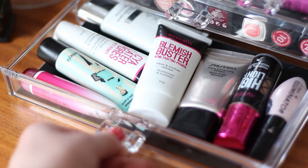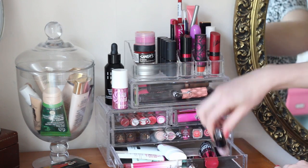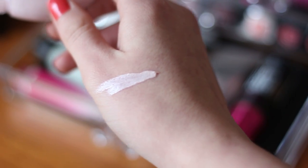It's full of primers and usually I just forget to prime my face. And then I've also got two liquid highlighters on the end. This one here from Designer Brands is meant to be a dupe for the Benefit liquid highlighter, and it's quite pretty. So that's pretty much my makeup collection.